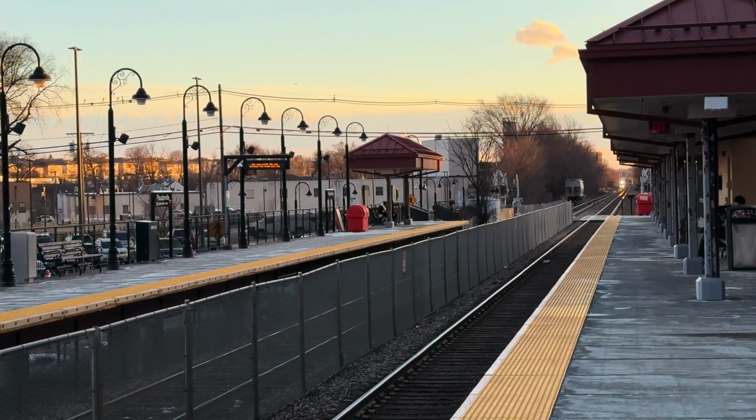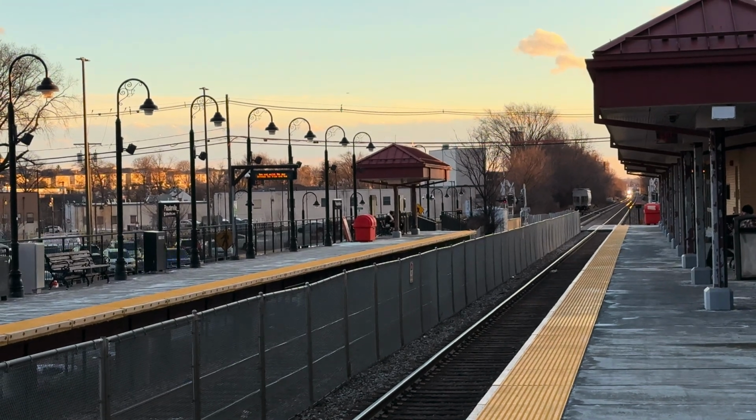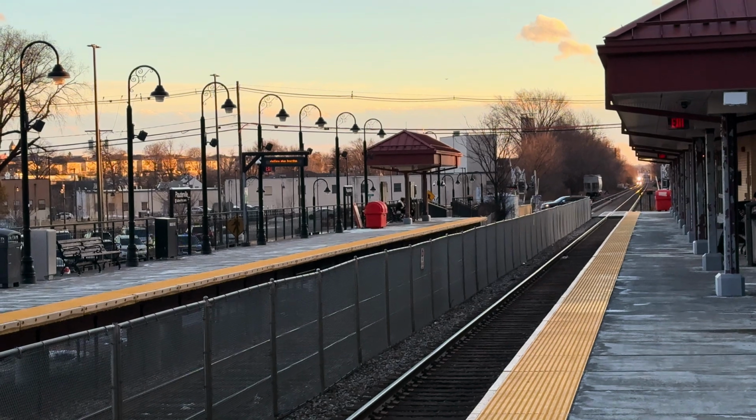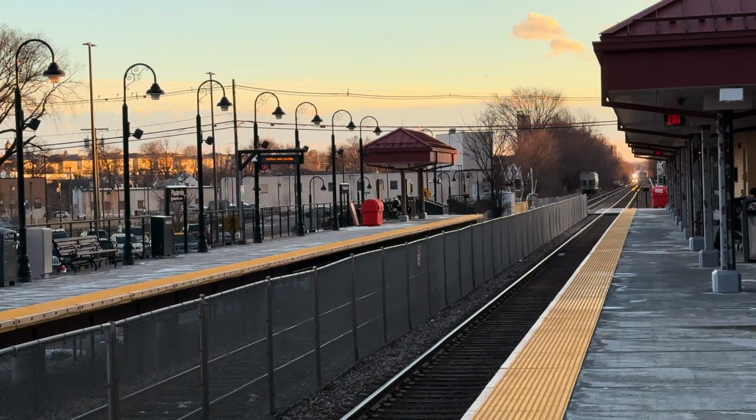You hear that? At 4:50 approaching is train 1263, Hoboken to Waldwick, with the 4208, the Conrail. Listen to that S3L horn.